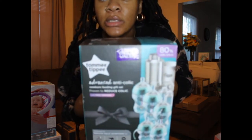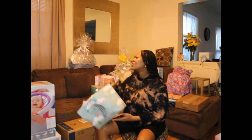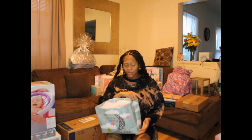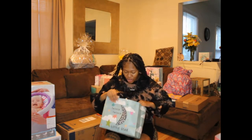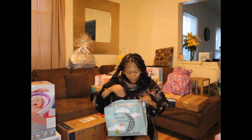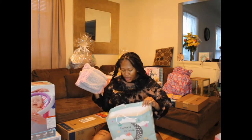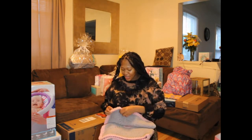I think these are one of the two brands I wanted to try out. Do y'all hear my dog barking? Please ignore her. This one I think is from Shirley. And I want to say she knitted it herself, because Shirley could do everything. But if not, still the same. Thank you. It's still so cute. I love pink and gray together.